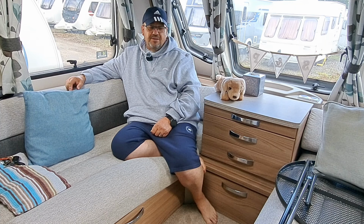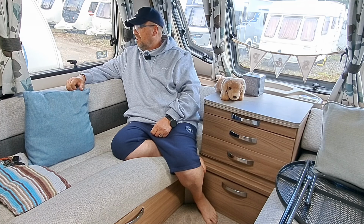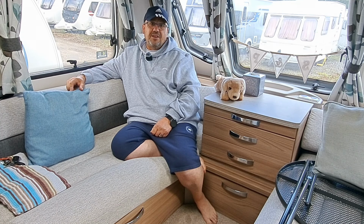Single axle caravan. Other than that, if we can't book it in the next couple of weeks, we'll go down the route of using a mobile fitter who used to work for Sussex Caravan and Motorhome Centre. He's set up on his own. So hopefully if we go down that route, I can video that and show you exactly what goes on.